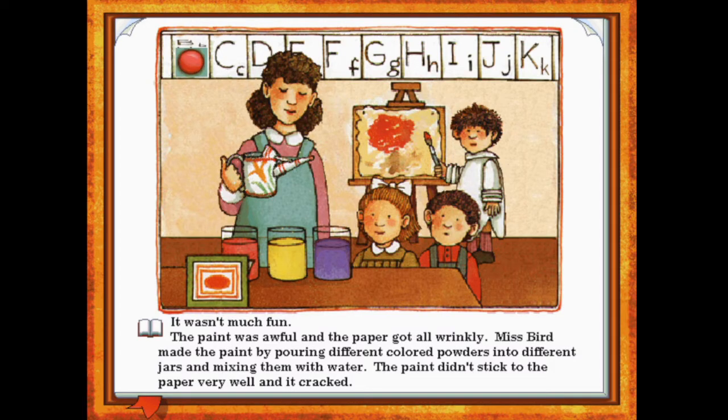B is for ball. C is for cat. D is for door. E is for egg. F is for fish. G is for giraffe. H is for house. I is for ink. J is for jug. K is for kite.